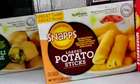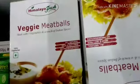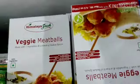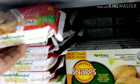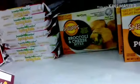Glass got fogged up. Potato sticks, spring rolls, lobster rolls. Oh, there is all the veggie burgers. There's more veggie burgers here. It's really nice. So we have shrimp rolls and lobster rolls and chicken rolls. I think my friend Sweet Sadie J says she liked the spring rolls. So I'm gonna try these. Yeah, I'm gonna try these.